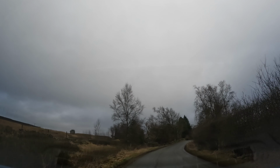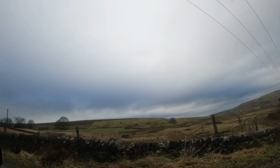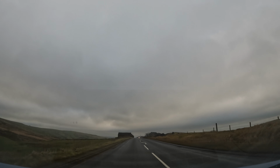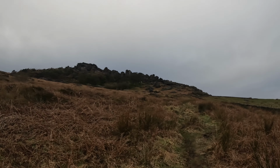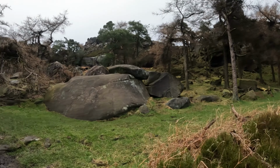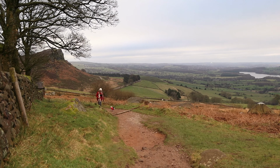Okay, let's head back to the car and then 5 minutes down the road to our next stop. That's the Roaches. And so we have arrived at the Roaches. You can actually see one of them behind me, and I say one of them because the Roaches aren't just a singular point. They're kind of these group of rocky outcrops that you can find. There are so many hikes that you can do all over this. I think you could spend a whole day walking around here, but we're just going to do a short section today and see what we find.